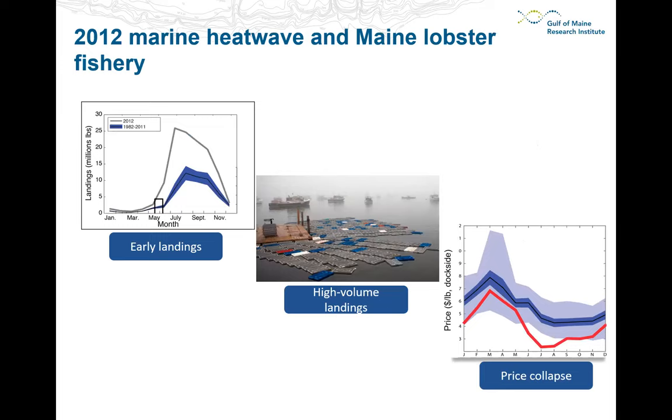And then also just to go back to the 2012 marine heat wave, what we saw during the heat wave was that there was a major change in the timing of landings. So landings came online really early during 2012 compared to when they typically come online. And we were also landing incredibly high volumes of lobster in that year. And the US and Canadian systems kind of work such that typically the Canadian lobster fishery is kind of done for the season before the US fishery kicks into its sort of high landings mode. In 2012, these overlapped. We experienced a really high volume of landings, but the supply chain couldn't absorb that high volume of landings. And it actually led to a price collapse.